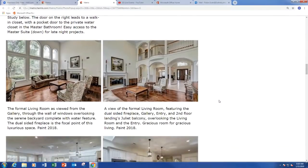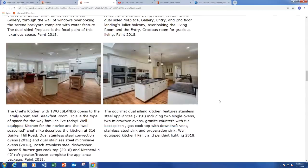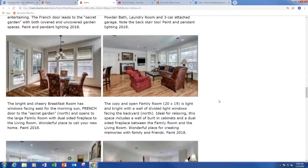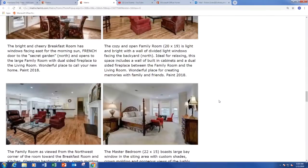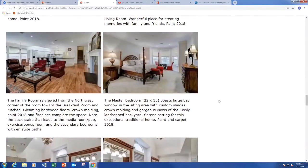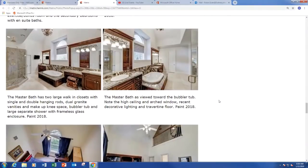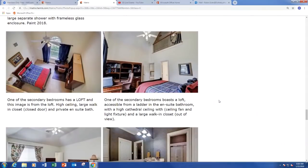Beautiful hardwood floors, big living room, big dining room, wonderful kitchen, breakfast, family room. Appliances are all 2018. So I feel like they've done the heavy lifting, if you will, if somebody still wants to come in. They moved all the red rugs out and all that kind of stuff. So it really shows beautifully. It will be open this Thursday, 12 to 2, and it will be open Sunday.